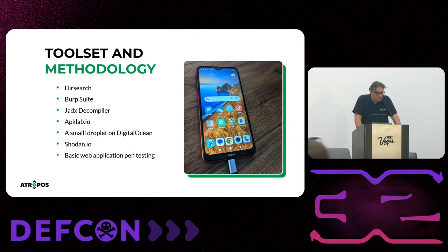Quick intro on my toolset: Deer Search, Burp Suite, Jadx Decompiler, APKLab.io, which unfortunately is no longer working. One small droplet on DigitalOcean, Sudan.io, so that I could find more people, and basic web application penetration testing.